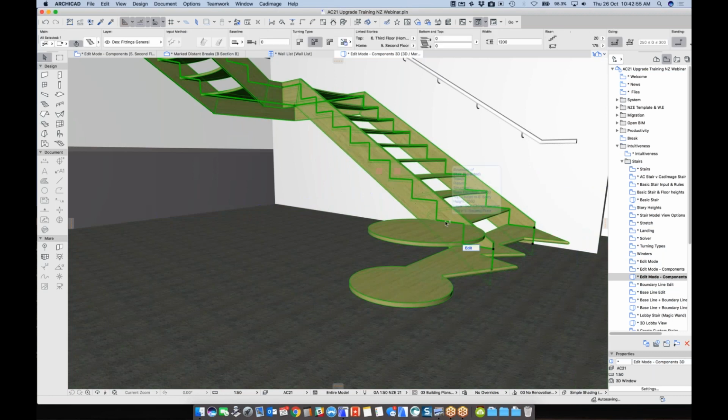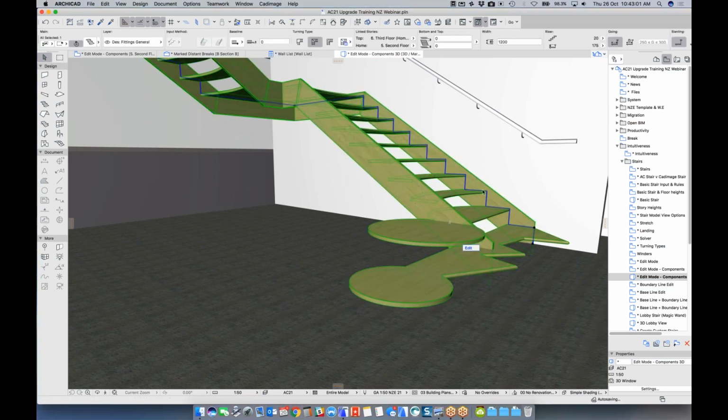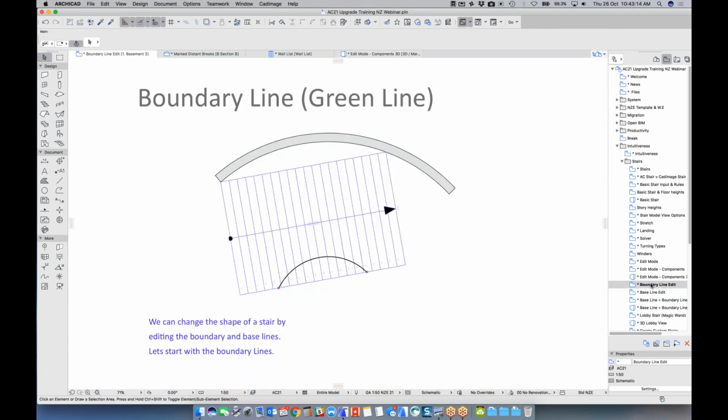So that was very difficult, and probably couldn't even do it in those old stair tools, the CAD image and the poly stair. So that's very, very nice to be able to make those more customized stairs with the ARCHICAD 21 stair. If you go to the View Boundary Line Edit, we're going to talk about the boundary line and the baseline.